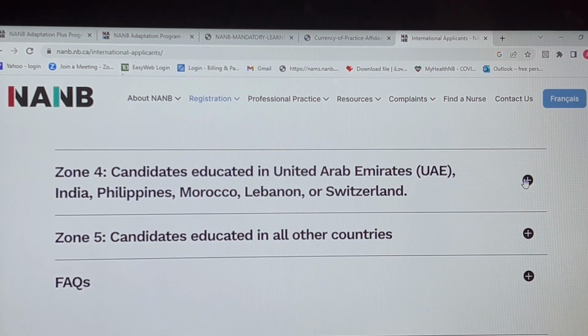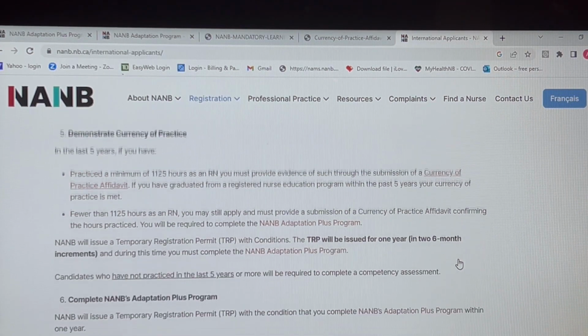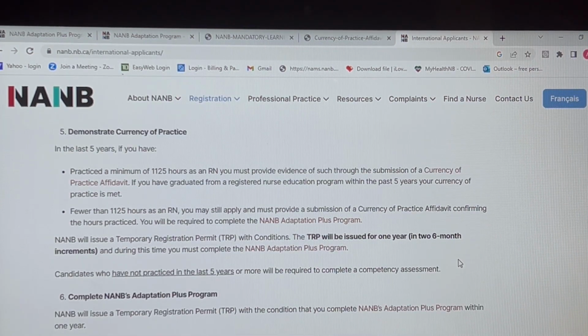And for zone number 4, the only additional requirement is that they must complete 4 courses, and that is professional nursing in Canada, professional communication, medication administration, and health assessment. And then they are going to be issued with their TRP, again under condition that they complete their adaptation program and write their NCLEX within 1 year. And with this zone, their adaptation program is a plus. They're supposed to cover cultural language learning.